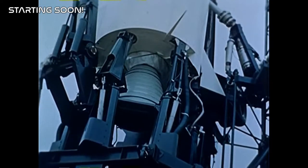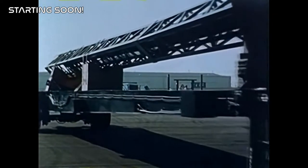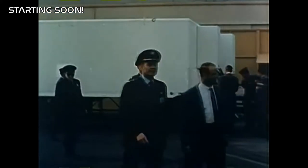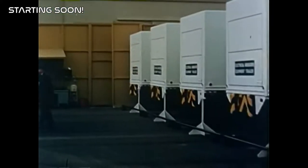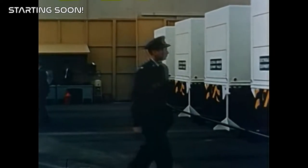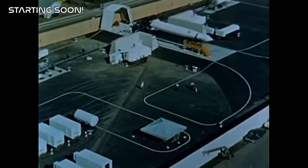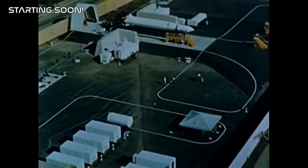Scale models then came to life in full-size units. A real prototype launcher was constructed. Fuel storage tanks were fabricated. Trailers were equipped with checkout and control equipment, pressurization trailers, power trailers. All of these units were moved into a demonstration area and set up to roughly conform to the planned field installation.